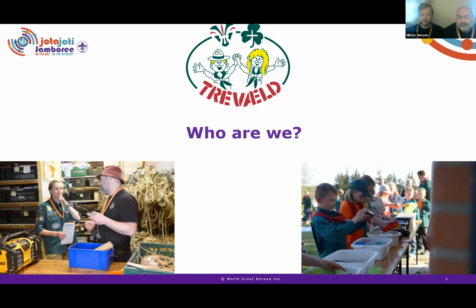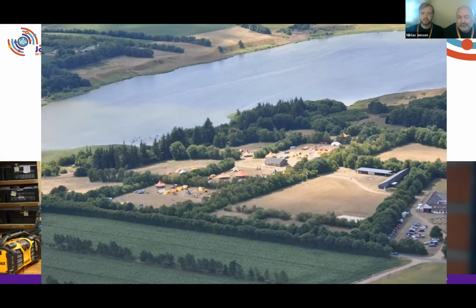The area, as you can see here, most of the area is shown on the screen now. If you look at the right bottom of the screen, you can see some buildings. We also have some land on the other side of the building, but what you can see here is our main scout area. We go down to a lake called Stubbegård Sø, where we have some canoeing and kayaking activities and so on.